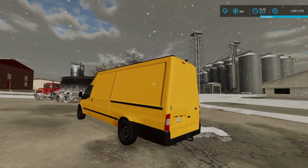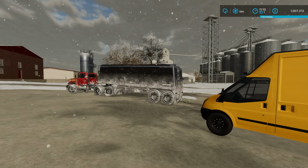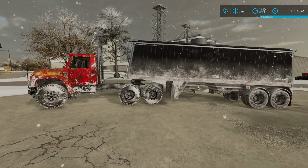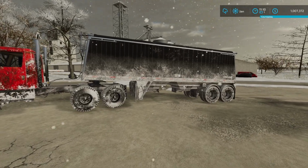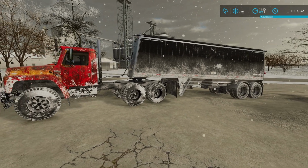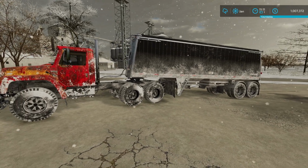I mean, it's definitely tall, but I don't need 2 trailers. I really don't. I mean, most of the time we're going to be completely fine. Yes, it's going to be a lot of hauling, but I mean, this one, it's only like 40,000 liters, and the bigger one is 50 something.